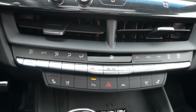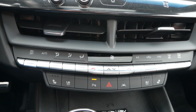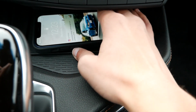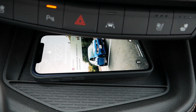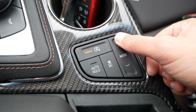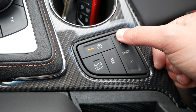Below, you'll find 2 rows of buttons for your dual-zone climate control, front and rear defrosters, and 3-level heated and ventilated seats. As we work our way towards the center console, as part of the navigation package, you will have a wireless phone charging pad. To the right of the rotary dial, your drive mode selector, traction control on and off button, and auto start stop are all within arm's reach.